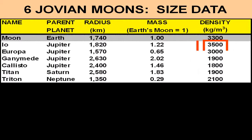Here's a comparison of size. In terms of the Galilean moons, largest density is Io, and then it gets less dense as you move further away from Jupiter in order: Io, Europa, Ganymede, and Callisto. Io being about the same density as our own moon. Titan and Triton being just about twice the density of water, as are Ganymede and Callisto, suggesting that maybe water and dirt are their major contributions to their density.